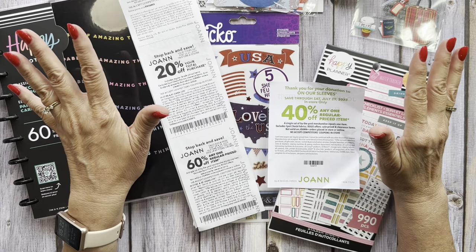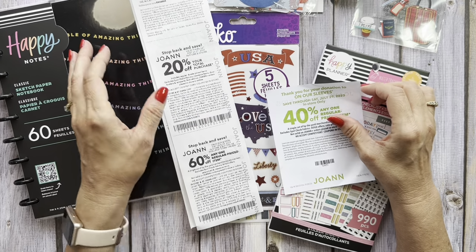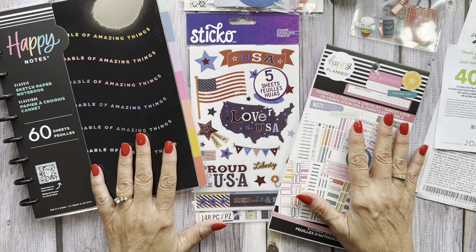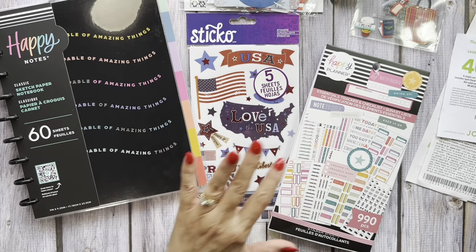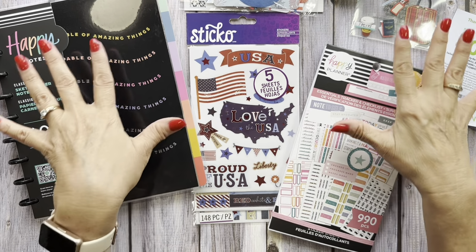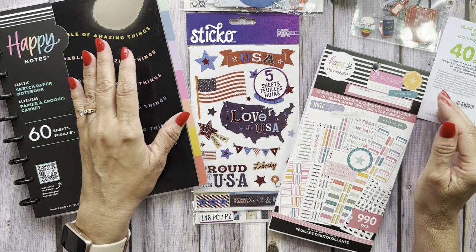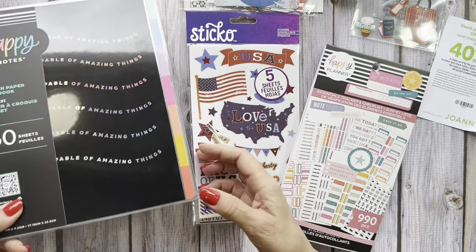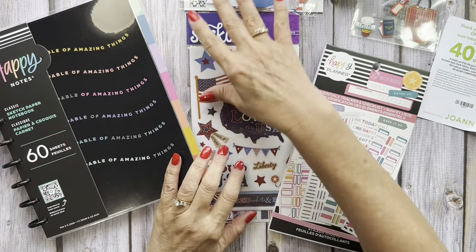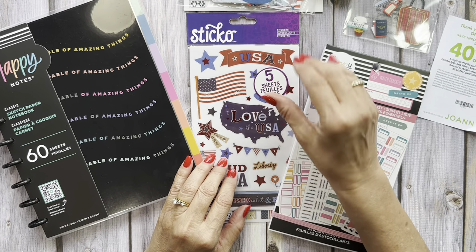So anyway, I almost forgot to share this information with you. But always check your receipts. So again, this is what I got. This whole thing, I purchased for $40. It came out exactly to the penny, $40 with tax. So that's not bad when you're getting a Happy Planner notebook, a sticker book, and all of these things, stamp and a couple of other ephemera and sticker sheets.